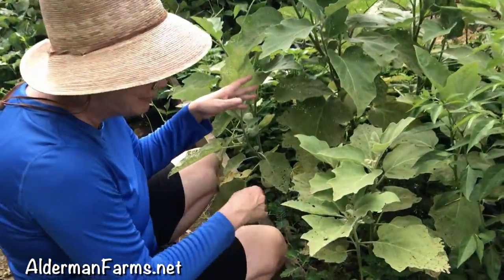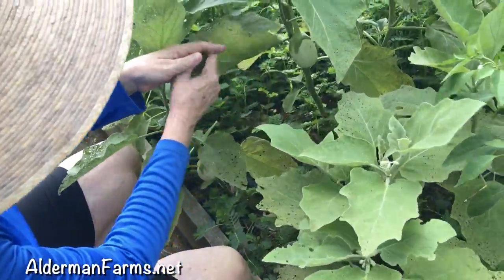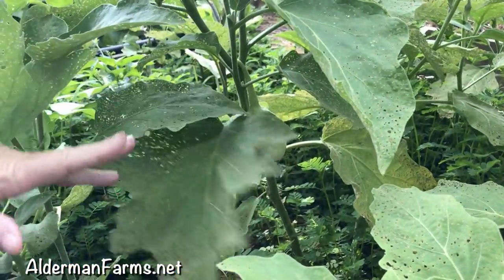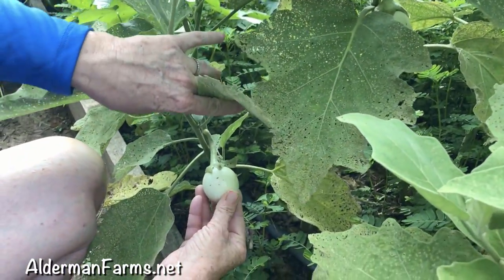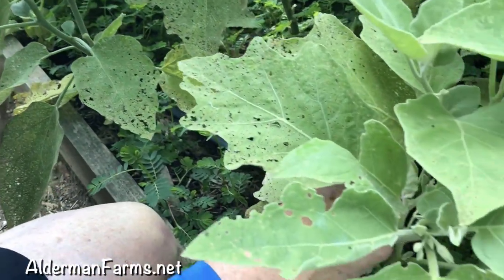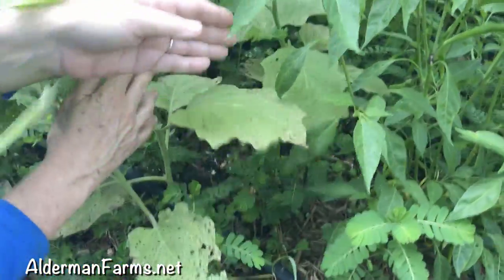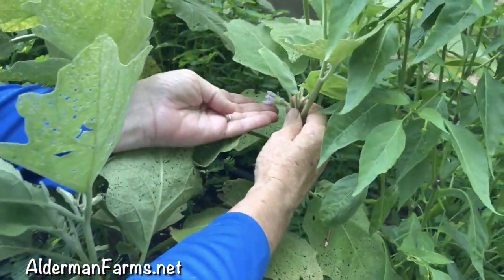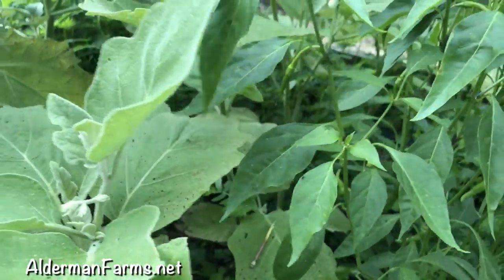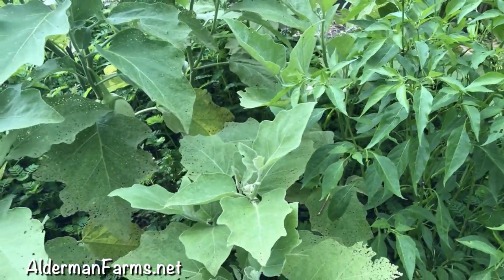This is my eggplant, and it is doing wonderful. There's one, and here's one. I never have done great with eggplant, but it looks like I'm going to have a better year than I typically have. And look, if you look right in here, here's a little bloom. That'll be an eggplant too. And there's blooms on the other side too.